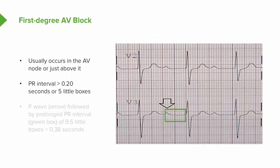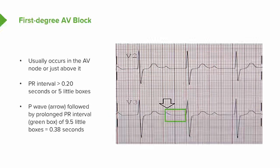So remember that the normal PR interval is 0.2 seconds, or 5 little boxes. In this case, the PR interval is actually 9.5 little boxes, or 0.38 seconds, and we call this first degree AV block, usually asymptomatic. The patients don't notice it.